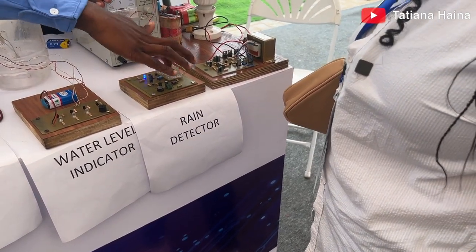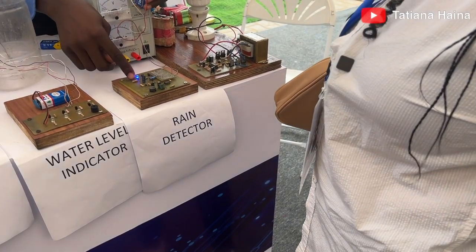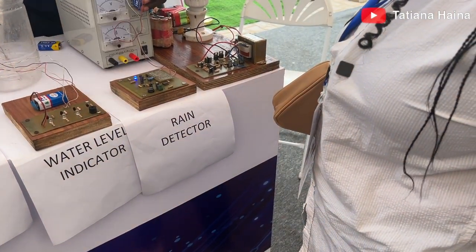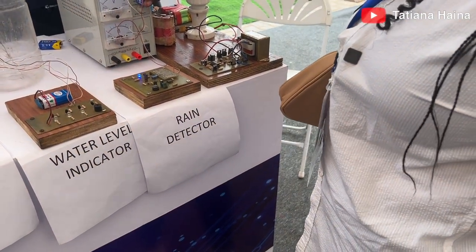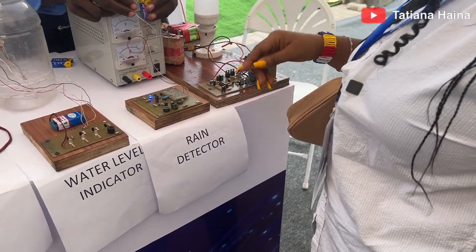This is it. A droplet of water turns the light on. That means when a drop of water falls, then this light comes on.